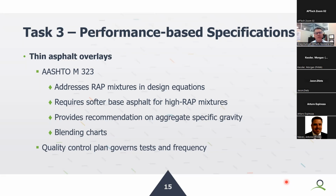The procedure, one of the things that I looked at is how do they determine the aggregate specific gravity? So that is included in that specification as well. And then the idea of how do we blend the asphalt cements together in different percentages, what kind of end result binder grading does that give us, and does it meet the binder grading of the material that the agency specified? So most state agencies also require quality control plans that govern the tests that are performed on the RAP materials and the frequency.